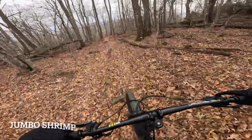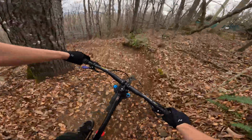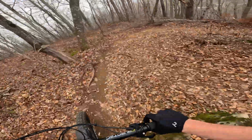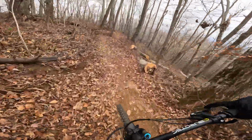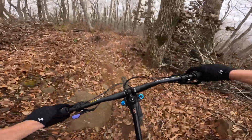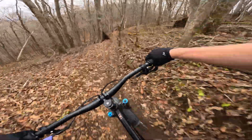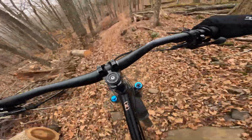All right, the first lap of the day is gonna be on Jumbo Shrimp. This is a blue trail off the top of the mountain. It's full of gaps and all sorts of fun little features, so try and hit as much as we can. Woo.